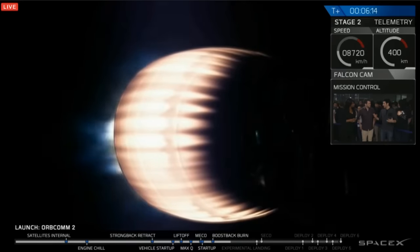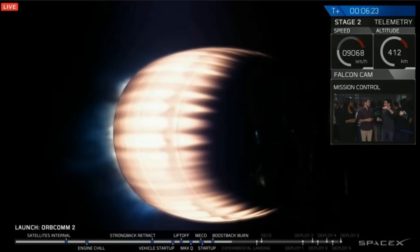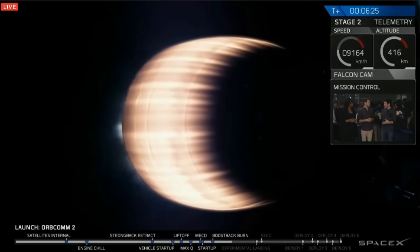One of the things I think is not that intuitive is what an orbit is. And so right now, the second stage is going far into orbit. It is going faster and faster and higher to try to ping these satellites off into orbit.